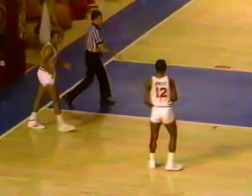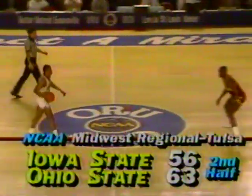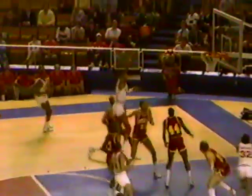For Hornacek, it's been a frustrating game. He has just 5. He averages close to 13 per game. As we look at the turnovers, Iowa State with 11, Ohio State with 9. Dave Jones has almost forced Iowa State to play a 4-man game. He's really forced Stevens out.